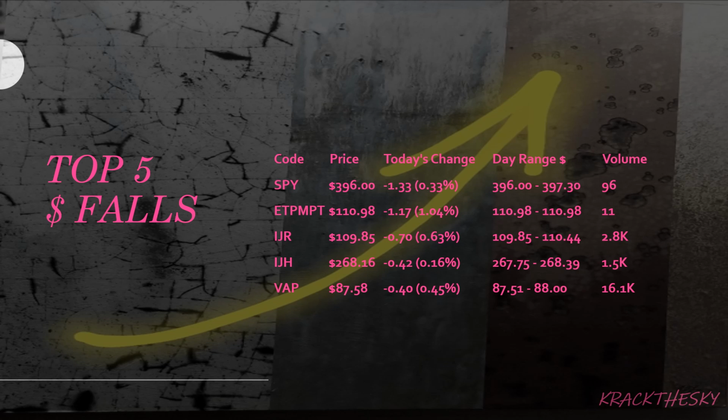Then we had IJR, which is our iShares S&P Small Cap 600, followed up by, no coincidence today, iShares S&P Mid Cap 400. So those two track the lower end of the S&P in the States. Then we had VAP, which is our Vanguard Australian Property Securities Index. That index is quite a good one if you're looking for some yield. That pays out nicely, and it pays out every couple of months as well, from memory.